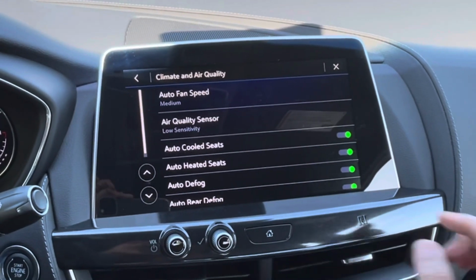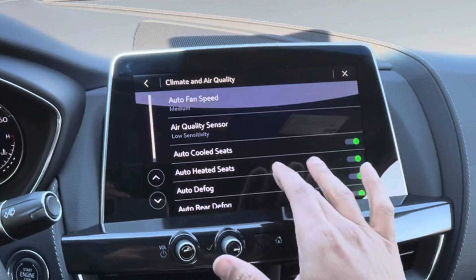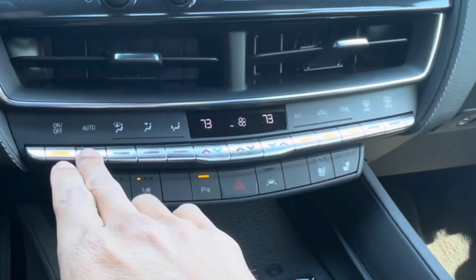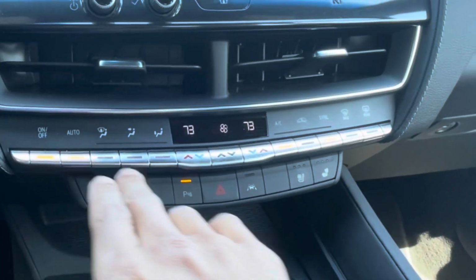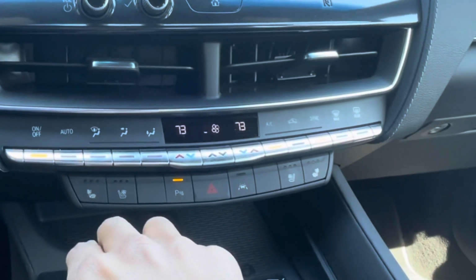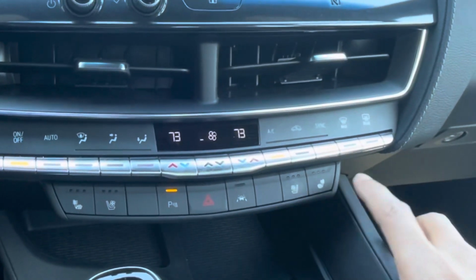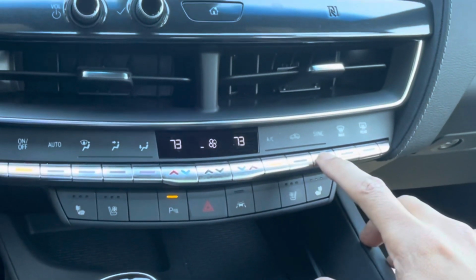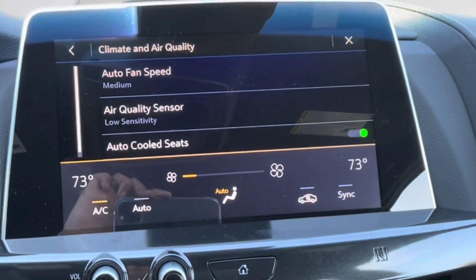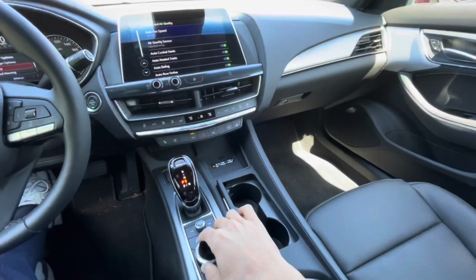There are times when you want to navigate through your radio stations, you want to control your climate, you want to do your heating and AC. Well, look at that, buttons. Exactly what we'd expect. So if you are an empty nester and you're not necessarily looking for all those touch features on the infotainment screen, you can get to them right here from the buttons, things that we are accustomed to.